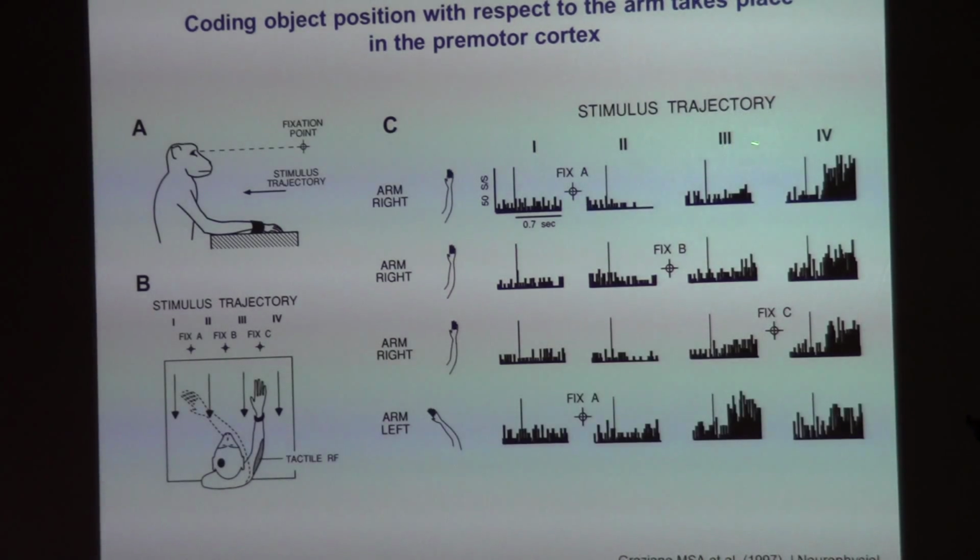So 1, 2, 3, and 4 refer to the position of the stimulus in these 4 locations, and there are these 3 fixation locations. The animal could be looking here, here, or here. And what you see is that in the first row, the animal is fixating A. It's looking here, and the stimulus is brought here, here, here, and here. And only when the stimulus is brought here with respect to their hand does the cell fire. So the cell likes to have the stimulus to the right and close to the hand.